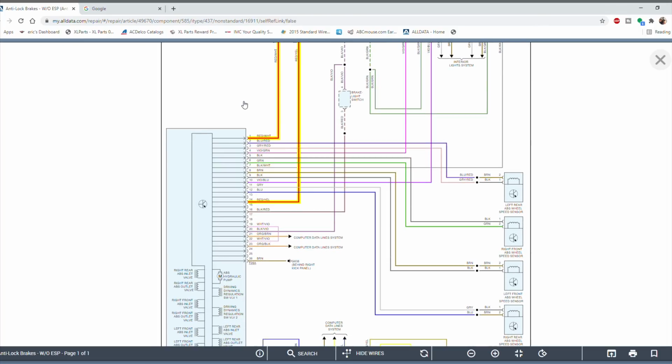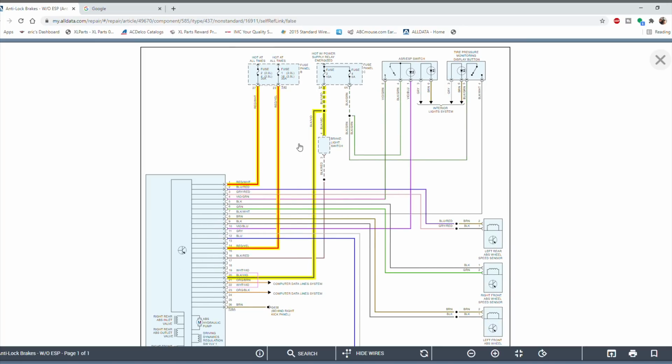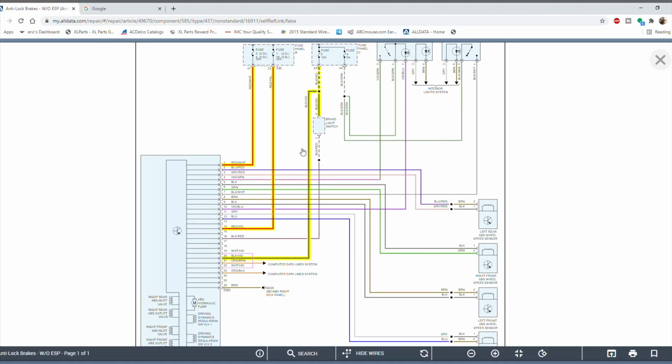Now, if you take a look at pin number 20, which is this black and violet wire, and if we follow it up here, you'll see that it comes from this fuse number 2, which is a 10 amp fuse located in the fuse panel C. That's going to be the fuse panel that's inside the vehicle. And if you take a look up here at the top, it says hot with power supply relay energized. So what that means is that this is only a power with the key in the ignition and the ignition turned on. So we have 2 main battery power feeds, one on pin number 1, one on pin number 14. And then finally, we have this ignition power on pin number 20.